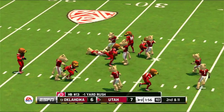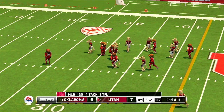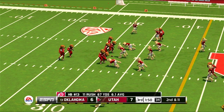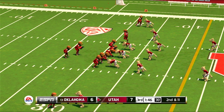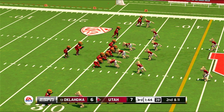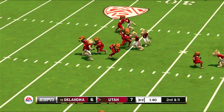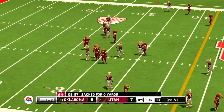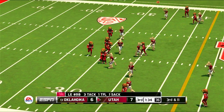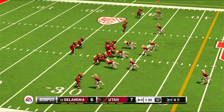On the ground, inside. Nowhere to go on a delay. No good on the play. That'll bring up second and 11. Now he's scrambling. They bring the quarterback down. You can't take sacks like that as a quarterback. You just can't. If you can't find a receiver, get out of the pocket and throw the ball away.